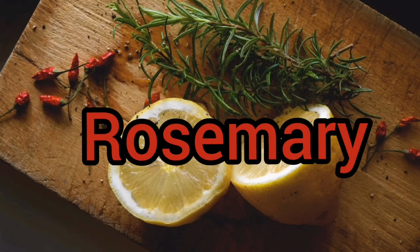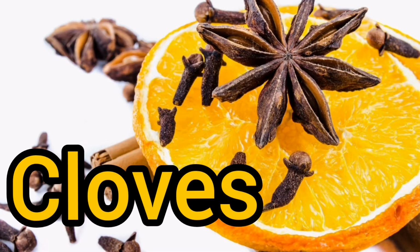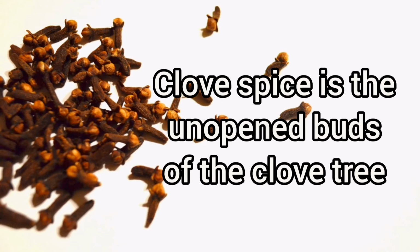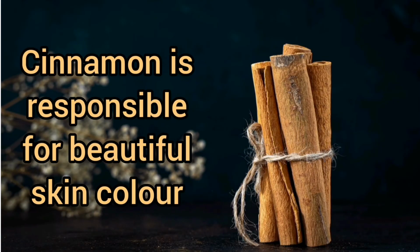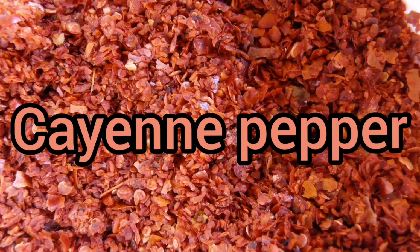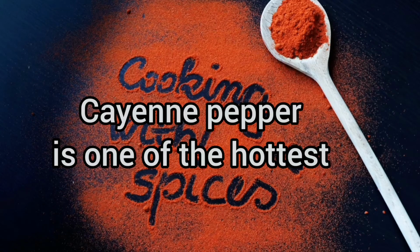Rosemary. Rosemary is an evergreen plant. Cloves. Clove spice is the unopened buds of the clove tree. Cinnamon. Cinnamon is responsible for beautiful skin color. Cayenne pepper. Cayenne pepper is one of the hottest.